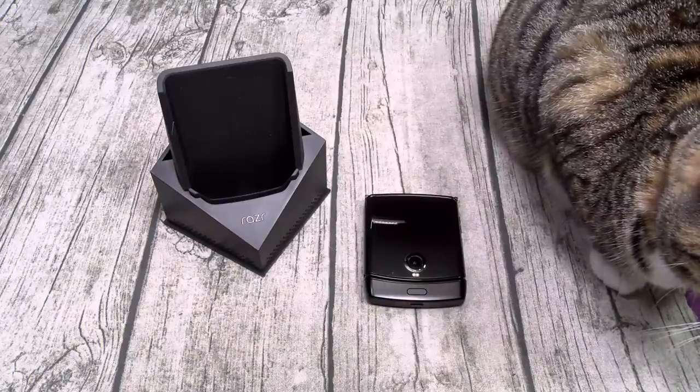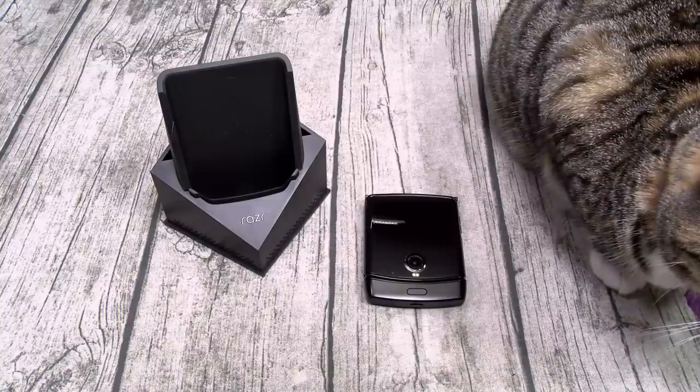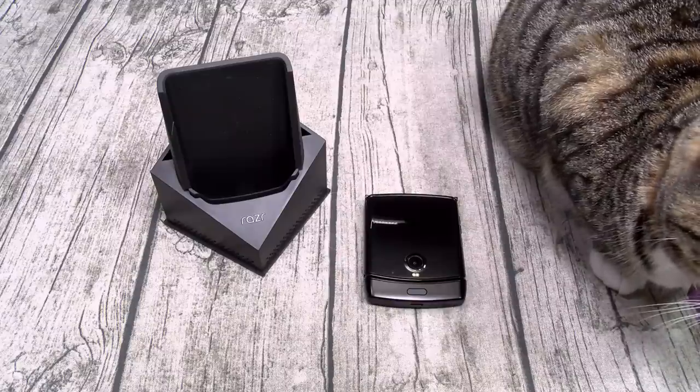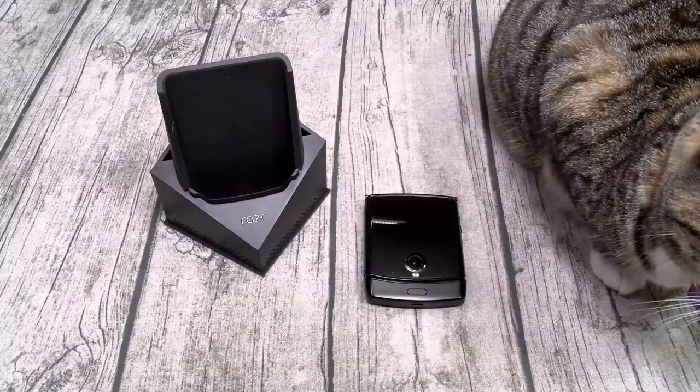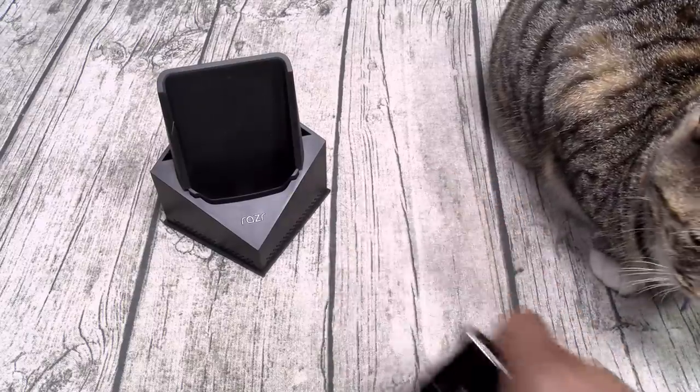Now, after using the phone for a full week straight, I can say yes, it's worth the price if you're looking to flex. With that being said, there's a lot of flex on this phone, but it's not the top of the line flex. Let me show you what I'm talking about.